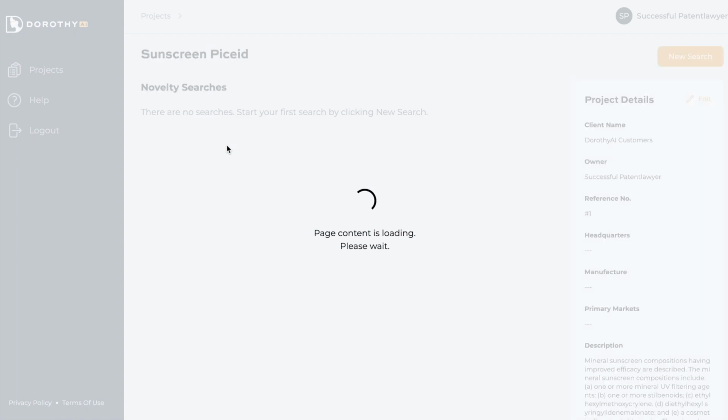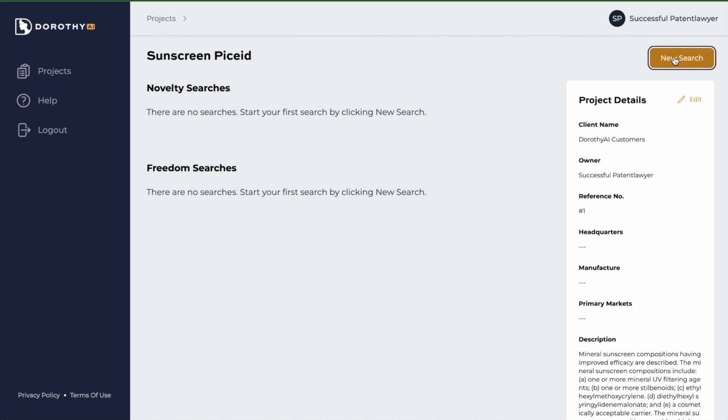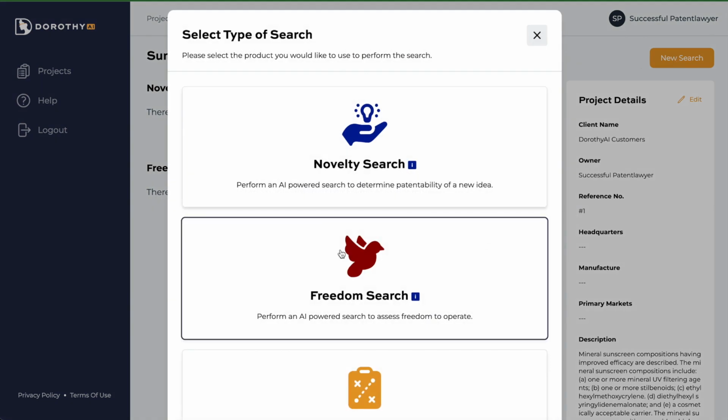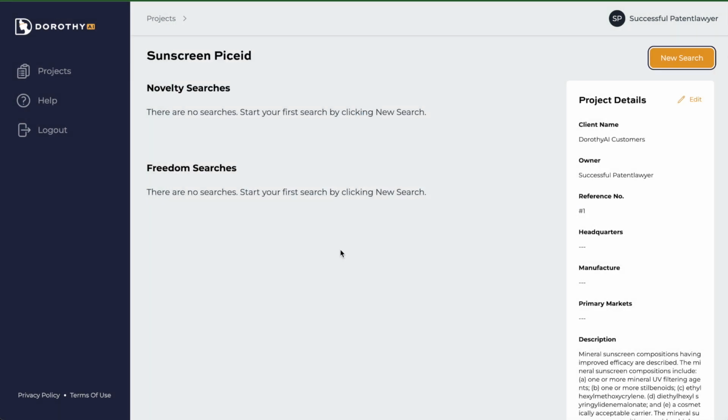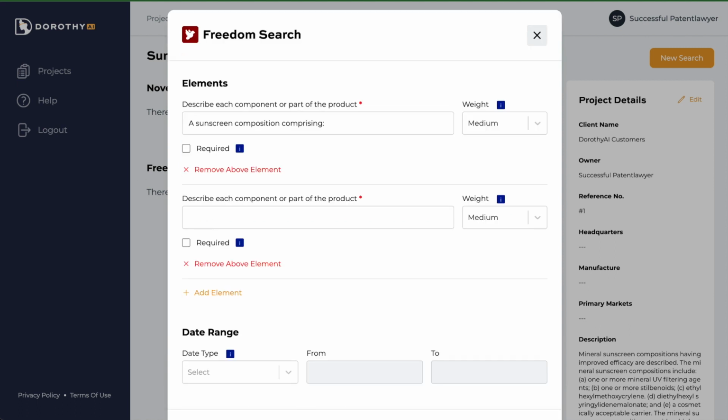Clicking on the project will take us to the project page where we can store all of our searches and saved results. To start a new search, we'll click on the New Search button in the top right corner of this page. We'll then click Freedom, which will open a modal where we can input our query. For an Activ8 Freedom search, each component or element of the thing we're searching gets its own query box. In this case, we're going to copy the preamble from Claim 1 and paste it into the first query box.